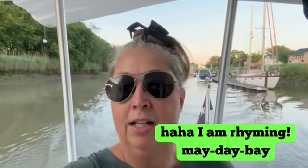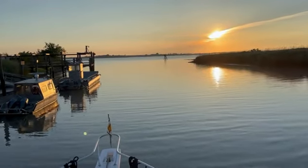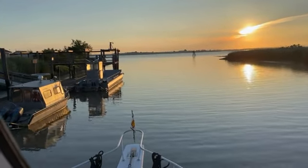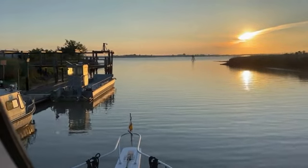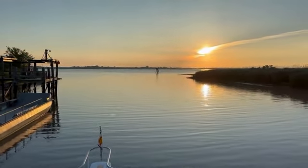Anyway, we're leaving Delaware City Marina, headed to Cape May. It's a long day in the Delaware Bay, so that's why we got an early start. The waters look good. There's no fog right now, so hopefully, fingers crossed, we got this. Here we are leaving Delaware City, and we're headed into the Delaware Bay. Beautiful sunrise.